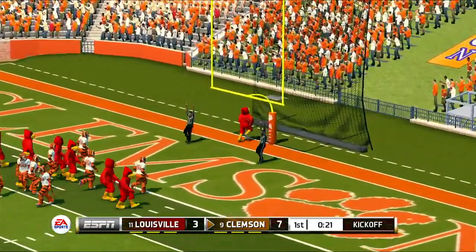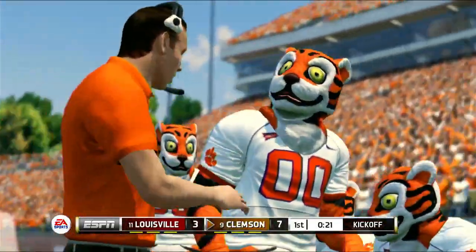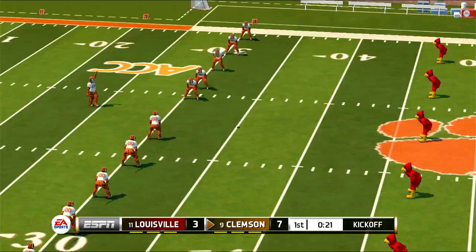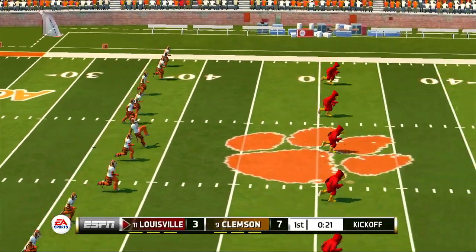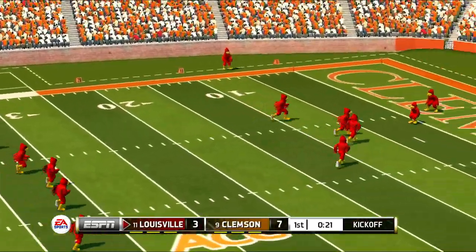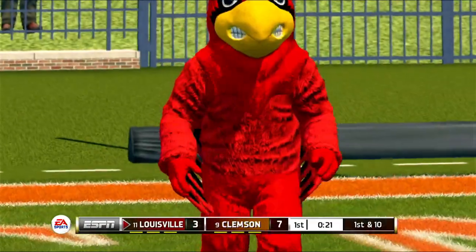He makes the PAT. It was a 13-play, 75-yard drive, and they put up 7 points. So our score, 7-3. They line up to kick this one away. He really got a hold of that kick. This one's going to be down in the end zone for a touchback.